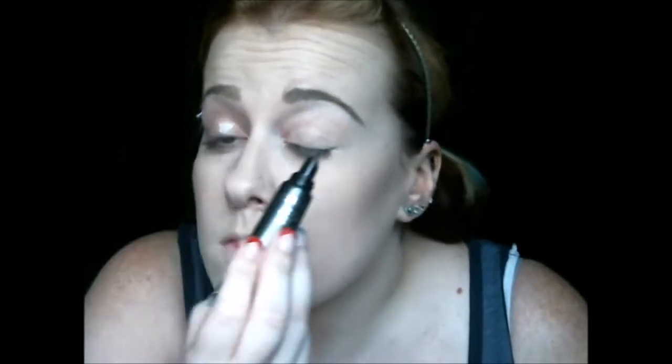I'm going to go in with my Lorac eyeshadow primer, which I actually just got in a kit, and I'm really liking it so far. So I'm just going to put a tiny bit on each of my eyelids, taking my ring finger and blending that in to prime my lids. And I kind of found that I wasn't really blending in too well, so I'm going to take my micro mini sponge once again and blend that in.